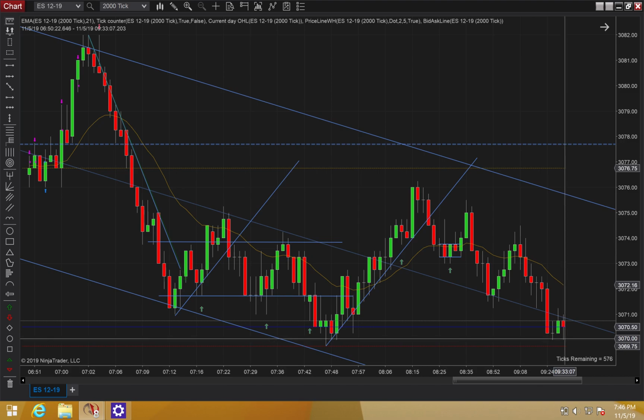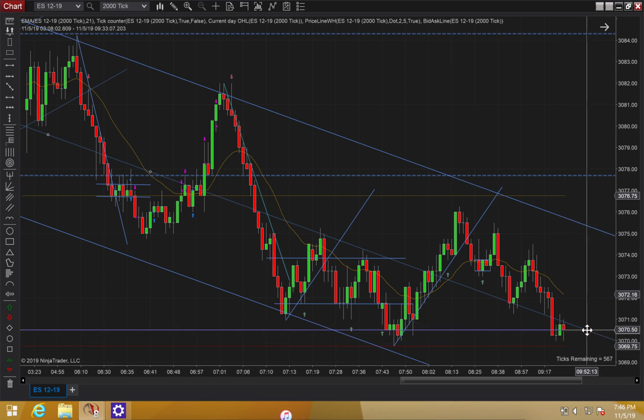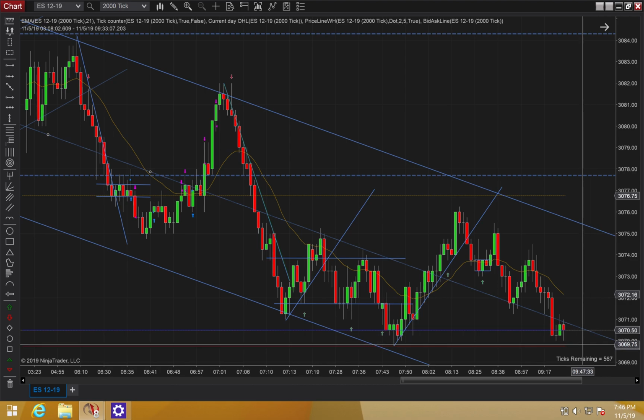Too close to the lows. Yeah, a lot of price movement, not that many great trades. So we're going to skip going short there. Now we need to wait for a pullback to see if we can get short again.